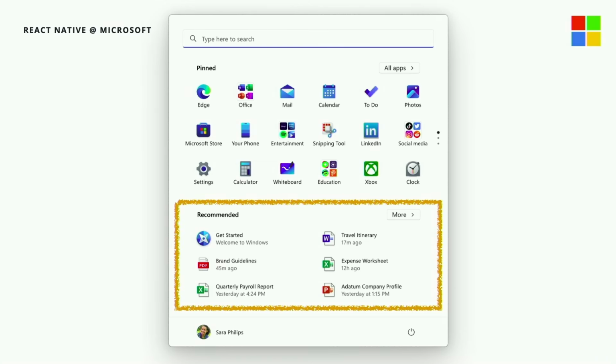Folks at Microsoft have been using React Native to boost developer velocity because it's easier to onboard new engineers to desktop development with React and React Native. I think it's amazing to see how Microsoft has built core functionalities for their core products, thanks to React and React Native. So obviously, knowing that Meta, Microsoft, and other big partners are investing in React Native is a huge selling point, right?